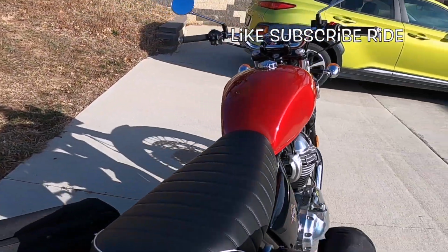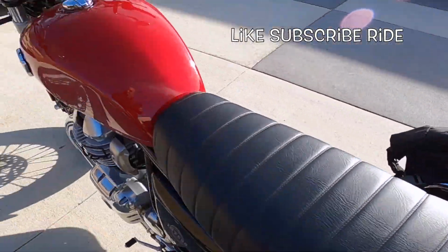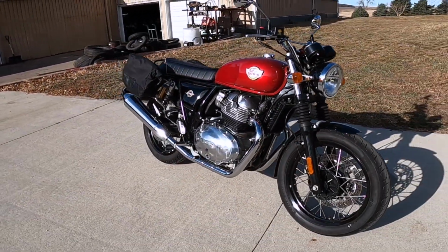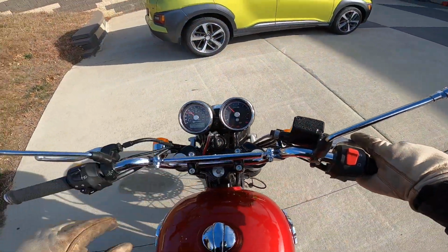I want to take it on the interstate. I want to do a bunch of backroading. I want to see how this touring seat works. It's just a really nifty thing. Isn't that just gorgeous? I'm in love. All right, let's go have some fun. Wahoo! Okay, let's see what happens here.